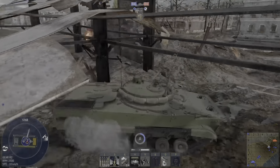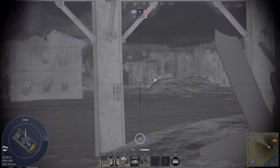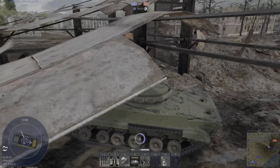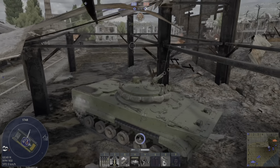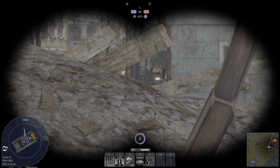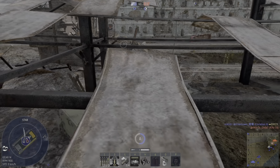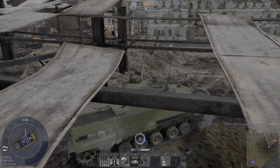Despite the fact that the BMP-3 was a quite advanced vehicle for its time, and it still is a decent IFV today, there are still a notable amount of drawbacks which answer the question of why not the BMP-3. These drawbacks have led to criticism from military analysts and the crews who actually operate it. And in today's video, I want to tell you more about these drawbacks.